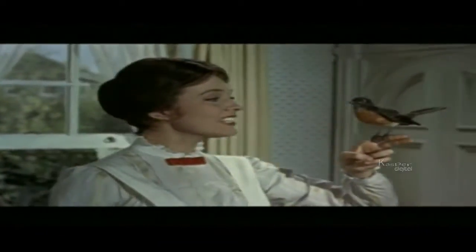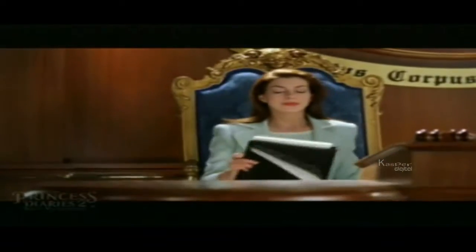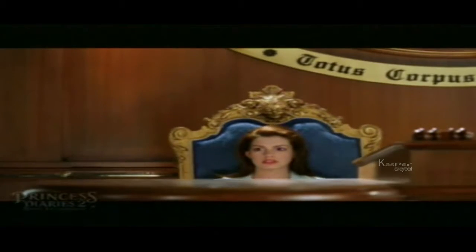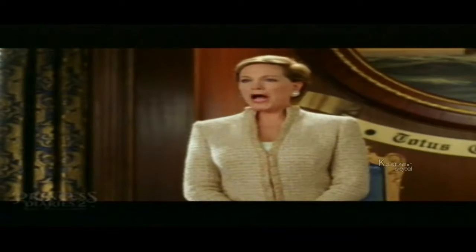With an amazing four-octave voice, British actress and singer Julie Andrews is probably best known as the smooth-spoken nanny Mary Poppins. Playing innocent characters like Maria in The Sound of Music only reinforced Andrews' prim and proper persona. The eloquent actress is known for rounding her vowels, and being well-spoken is what led her to being cast in The Princess Diaries and its sequel.